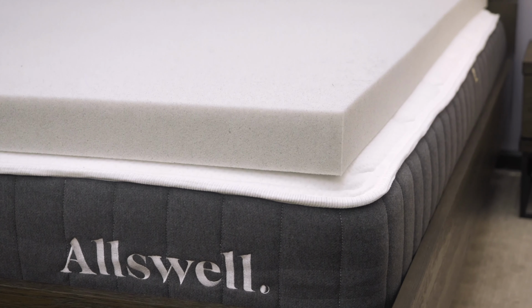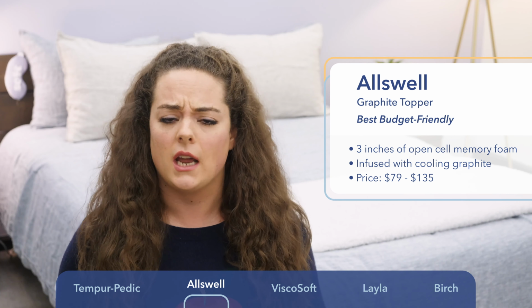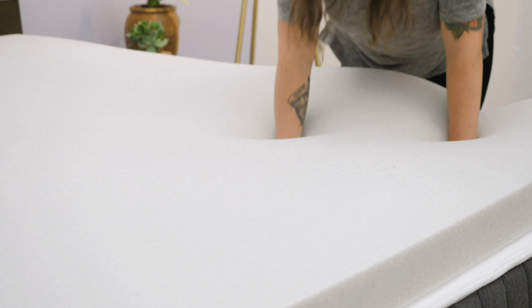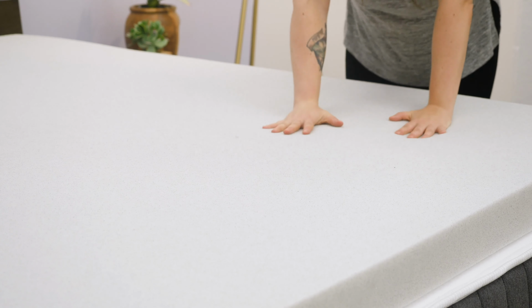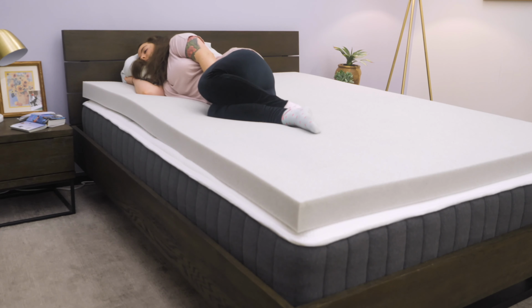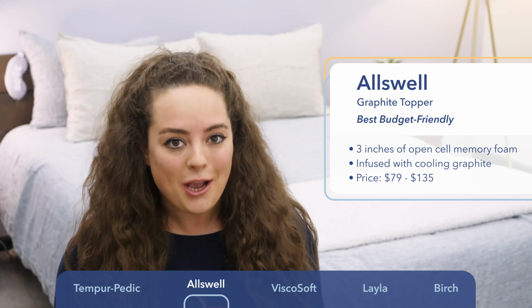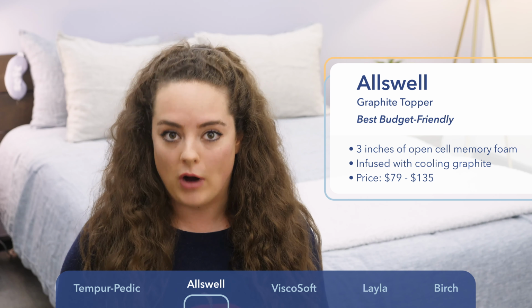All right, next up on my list is the Graphite Infused topper from Allwell Home. Now this topper, similar to the one we just looked at, is 3 inches thick and it's also made from memory foam, so it's giving you that nice even pressure relief, but also conforms really tightly to pressure, probably most beneficial to back and side sleepers, especially side sleepers who need a little more pressure relief at their shoulders and hips. But the thing that's kind of unique about this topper is it's infused with graphite.